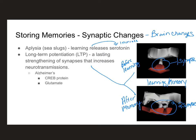Now this is super cool because it shows that your brain actually increases the synapses as you've learned something, or as a new memory gets stored. Therefore, your brain is actually getting bigger because of the changes in the neurons or the changes in your synapses.